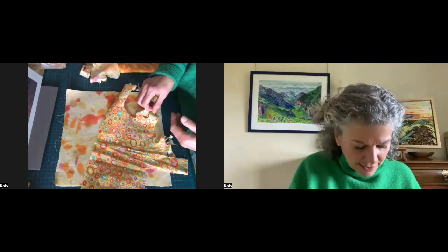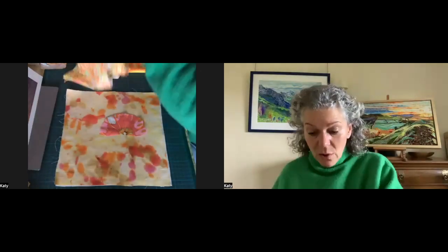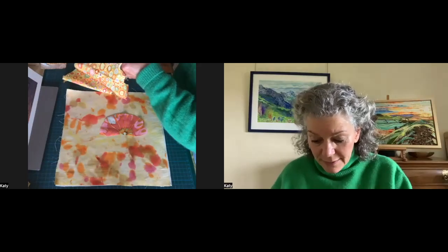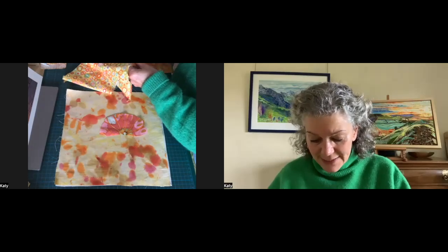I recently did a class at a school where we used all kinds of random fabrics, and some people used quite angular designs, and it just gives a completely different look, very contemporary. So don't be constrained by what you might have to hand.